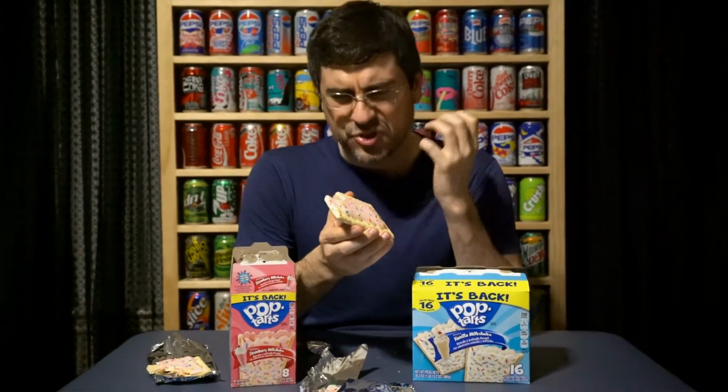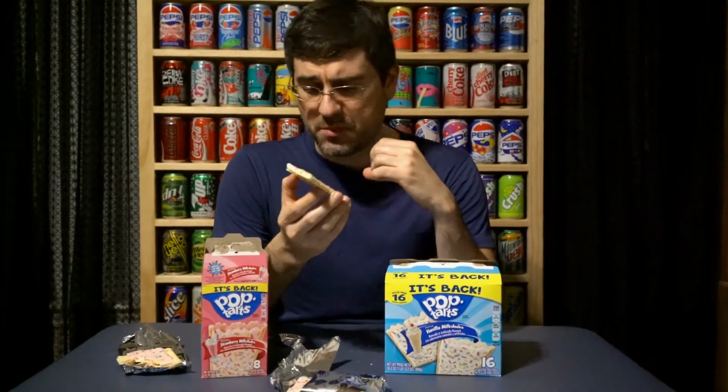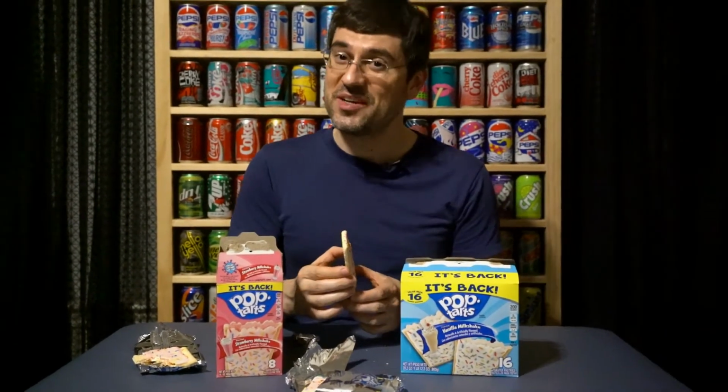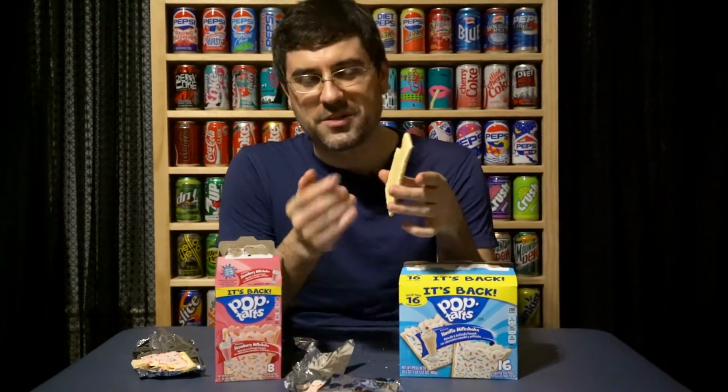It almost tones down that super sweet strawberry flavor a little bit, which is good because, man, it's a bit much. Especially they package these in 2s. Man, if you can eat 2 of these things, you might have like a sugar addiction because that's a lot. Really, these should be packaged. Kellogg's, come on, let's talk.